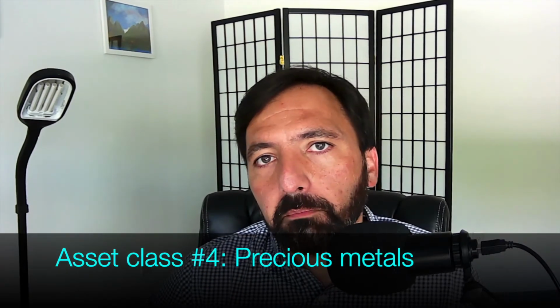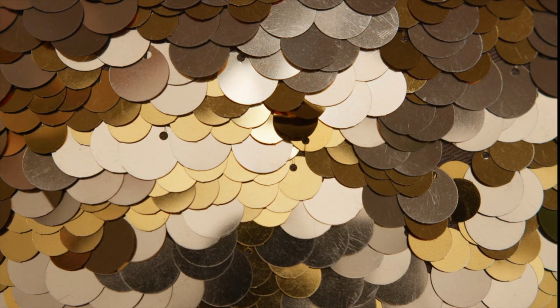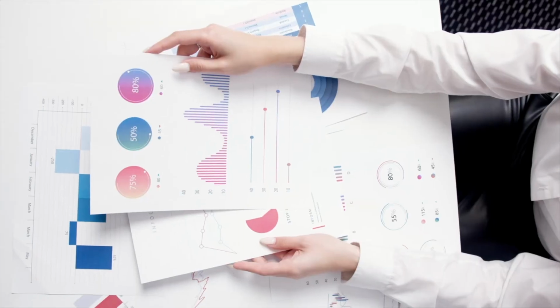Number 4, precious metals. Precious metals are thought to be a good portfolio diversifier and hedge against inflation. That is because precious metals have limited supply and as a result cannot be devalued when the government prints money and increases the money supply. Note that gold, perhaps the most well-known such metal, is not the only one out there for investors. Silver, platinum, and palladium are all commodities that can be added to your precious metals portfolio, and each has its own unique risks and opportunities.